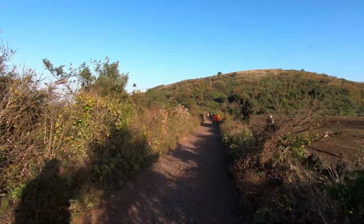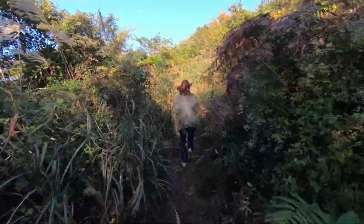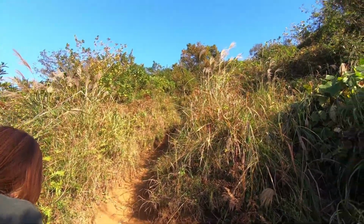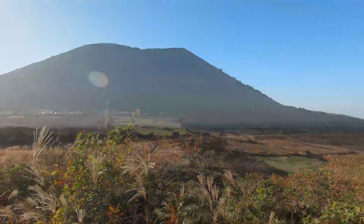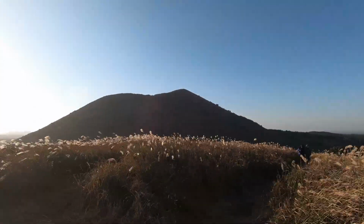Now, it was getting near the end of the day, and we were in a hurry to get to the top of the mound. However, it turned out that the trail wasn't quite as easy as the sign said it would be. Oh, wow. We're going to be needing a break soon. But when we did get to the top of the mound, we found it was definitely worth all that hard work.